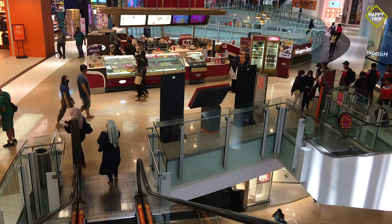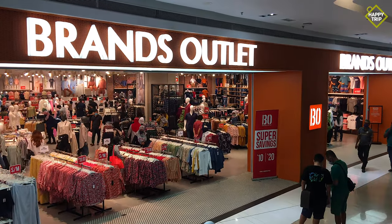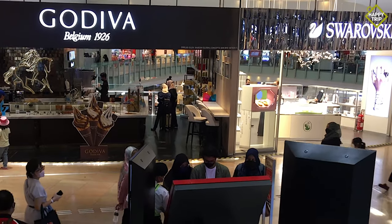This mall is conveniently connected to KL Central Station, where you can find a good selection of retail stores and dining options.